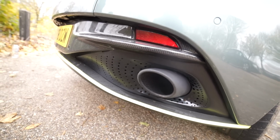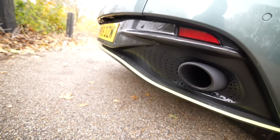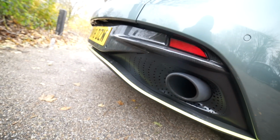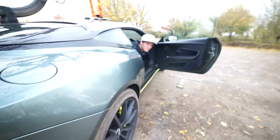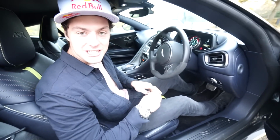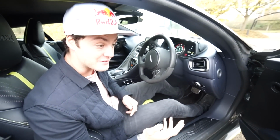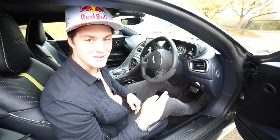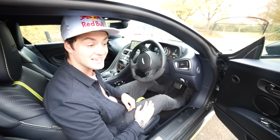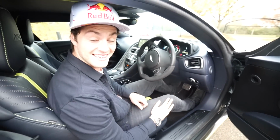My god. Give it a rev. Incredible, isn't it? That is insane. I've actually never ever heard a V12 engine up close myself. It's so different to the V8s I've heard. It's just beautiful, isn't it? It's the most classy tone that's got all the right pops and bangs. It's magic. Look at all this carbon and stuff. Damn. I can't believe my luck. This is honestly insane. I just ride bikes.